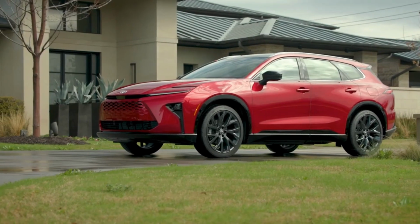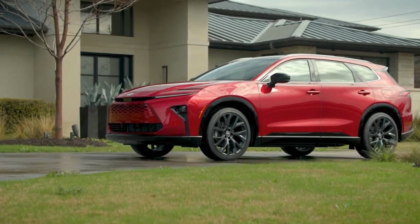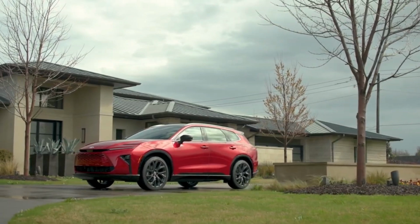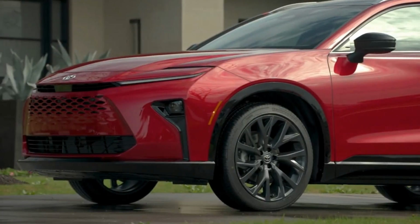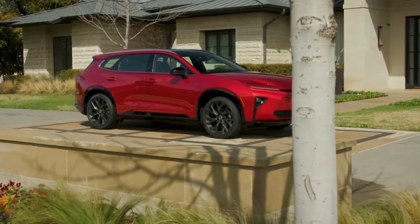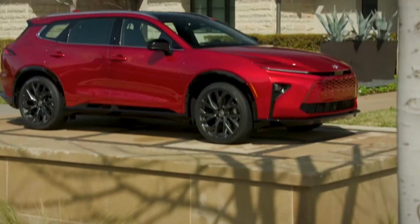Beneath its sleek exterior, the Crown Signia hides a marvel of engineering. At the heart of this technological wonder is a 16-valve, 2.5-liter four-cylinder hybrid engine. This powerhouse churns out an impressive 240 horsepower, seamlessly integrating combustion and electric energy.